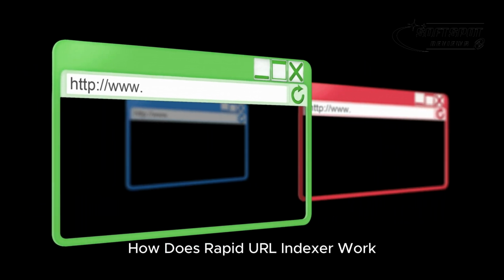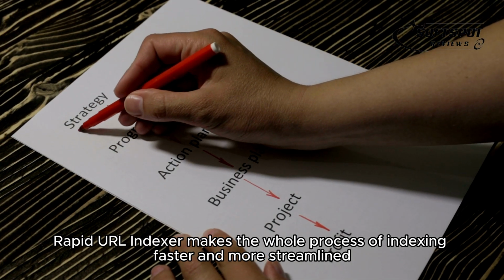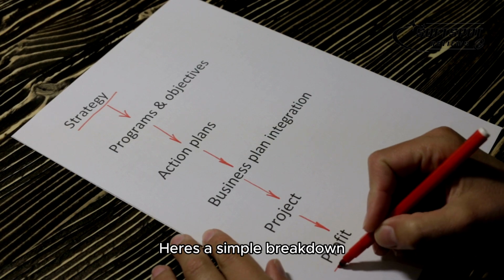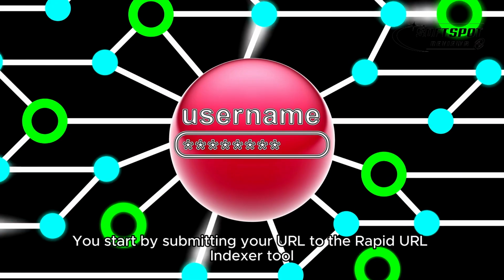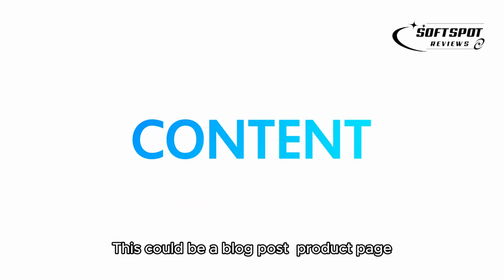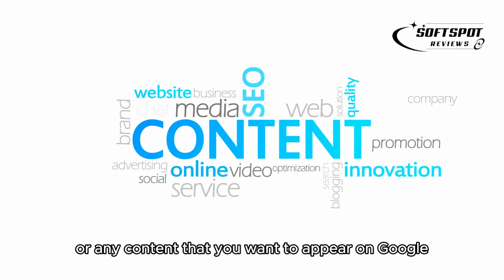How does Rapid URL Indexer work? Rapid URL Indexer makes the whole process of indexing faster and more streamlined. Here's a simple breakdown. Submit your URL. You start by submitting your URL to the Rapid URL Indexer tool. This could be a blog post, product page, or any content that you want to appear on Google.